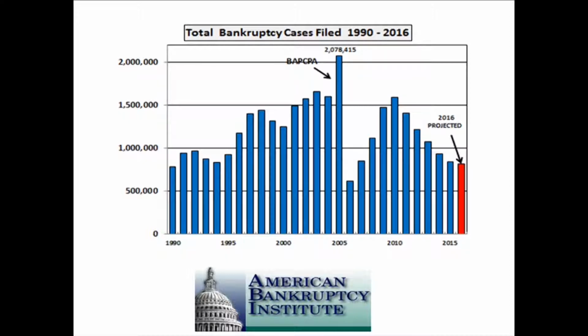either if the economy enters a recession, or legislative change, for example, something affecting student loan discharge, could rapidly change what the trends are. But otherwise, I think filings between 800,000 and a million in the next couple of years is probably what we're going to see, which is well below the filing rate for most of the last 25 years. So that's my analysis of total filings trends, and I hope it's helpful.